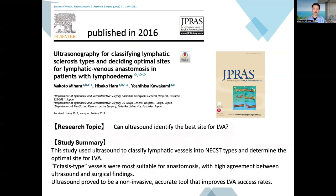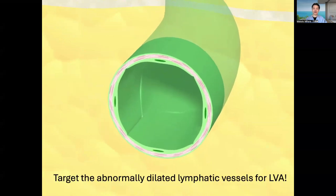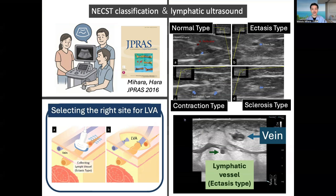We would like to introduce our 2016 paper on lymphatic ultrasound. The topic was: can ultrasound identify the best site for LVA? In LVA surgery, abnormally dilated lymphatic vessels are the prime targets for anastomosis. This study showed that ultrasound is highly effective for preoperative site selection for LVA, as illustrated in the bottom left figure. We also demonstrated that the NECST classification can be applied by ultrasound.